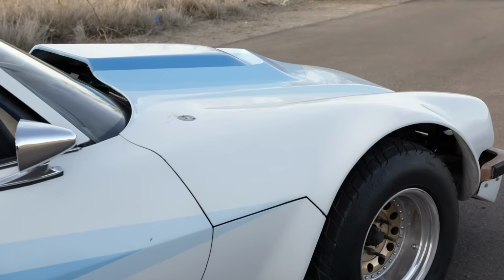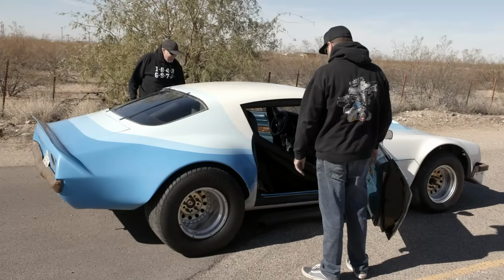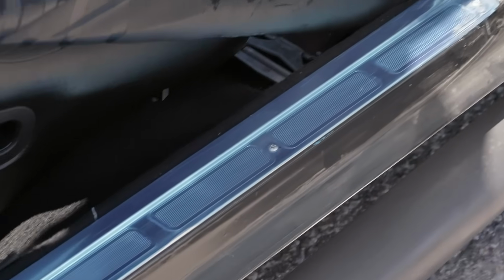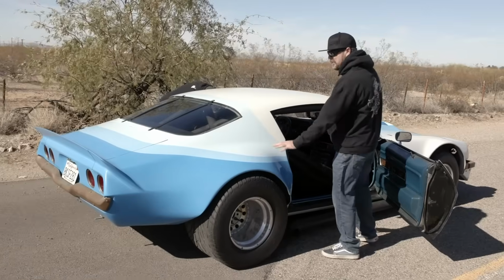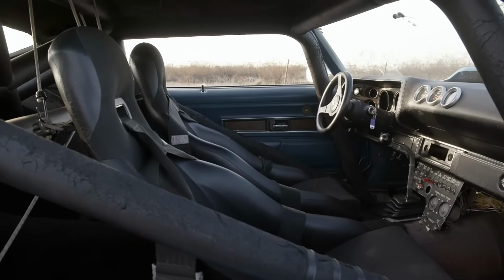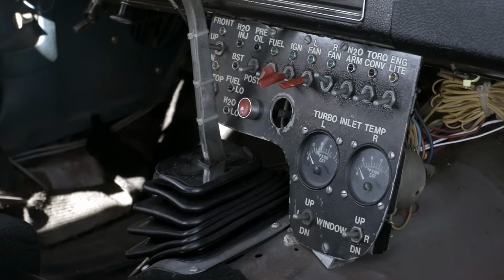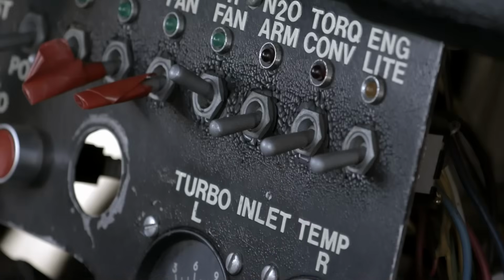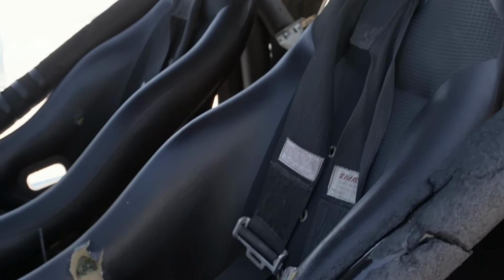This is the first time I've laid eyes on it in person. Oh my God, dude. Man. He anodized the door sill plates blue to match the gel-coated fiberglass wide body. Oh my God. Wow, how 1979 is that? That's about the time I think this was built, 1979. Are those airplane gauges? Yeah, it's got that airplane switch panel. Look at the tiny steering wheel. Look at the seats. The wide body.